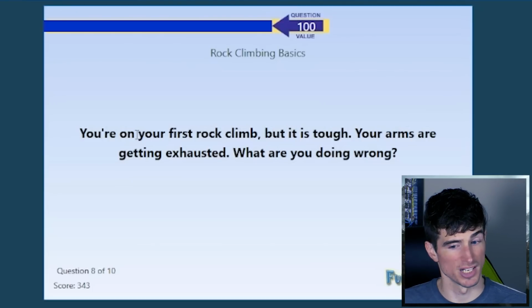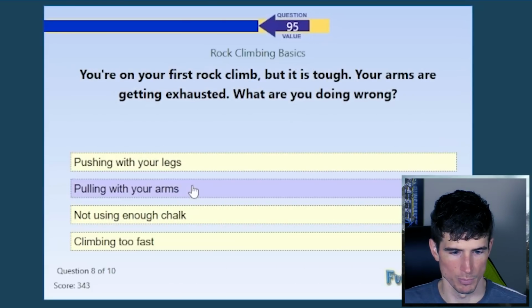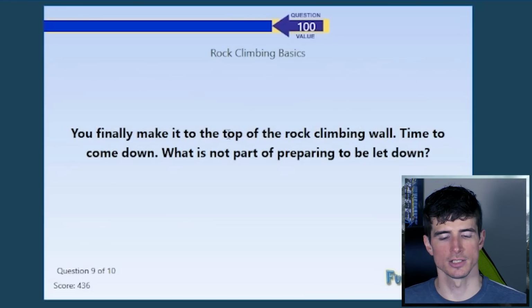You're on your first rock climb, but it's tough. Your arms are getting exhausted. What are you doing wrong? You're not training enough. What are you doing wrong? You're pulling with your arms. I mean, you're not training enough. That's the real answer. You finally make it to the top of the rock climbing wall.